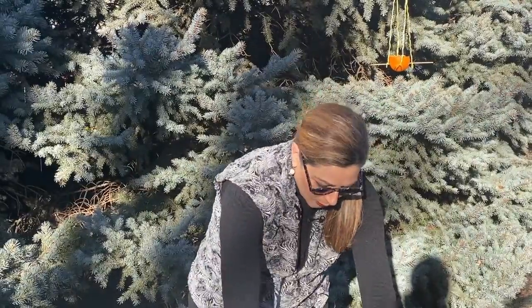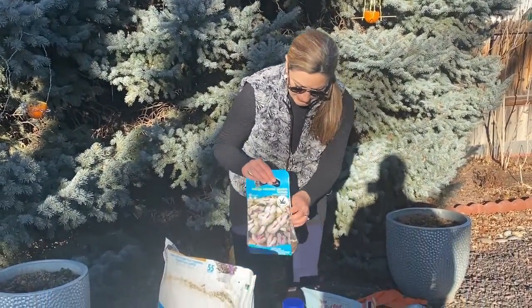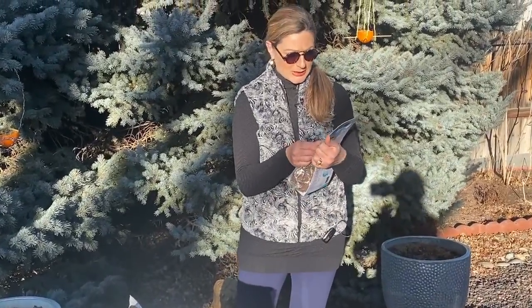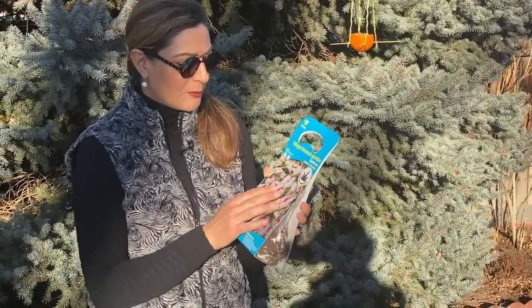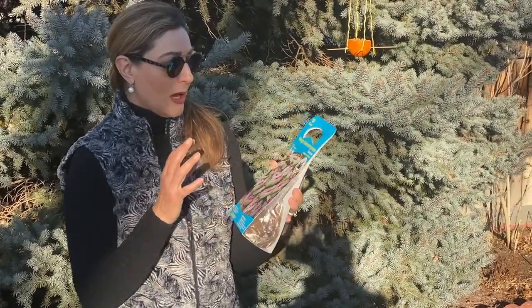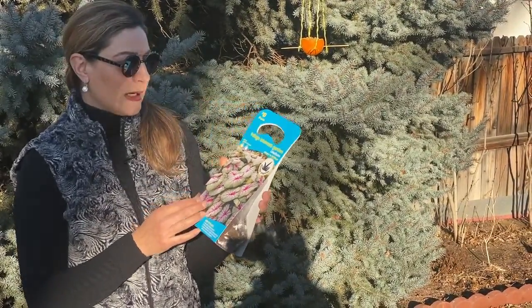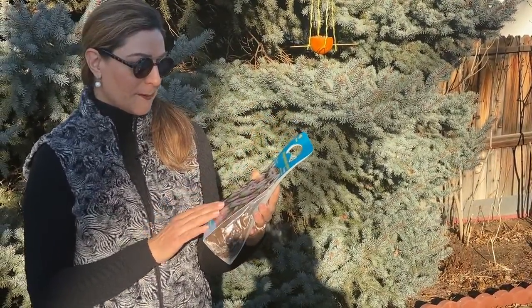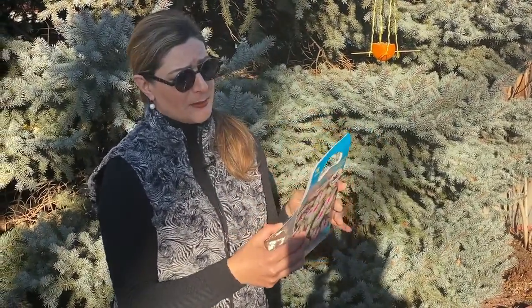And now what I'm going to do is start my caladiums. Caladiums are, as probably many of you know, tropical, and so we have to wait until the soil temperature is really warm before we plant them into the garden. But they're such lovely plants. They're beautiful, and there are so many varieties of caladium nowadays. It's hard to choose. So this particular one is called Summer Breeze.